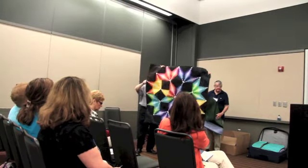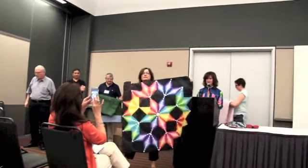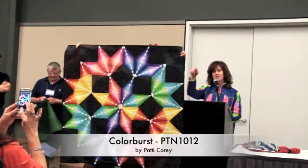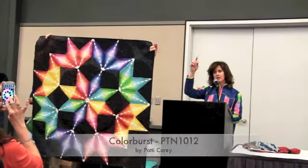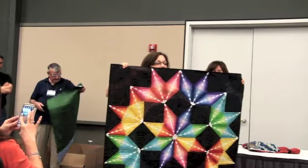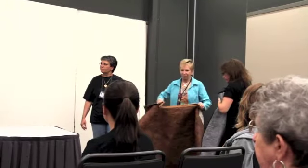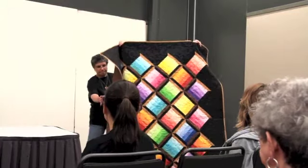This one is Color Burst. This is mine. Hilariously enough, when I started designing the Candyland, this is the same kind of pattern. The block is just skewed, and that's the result. But I loved how it turned out, so it's a pattern as well. That's the lap size. It also comes in a queen size.